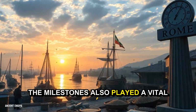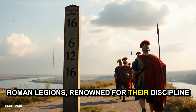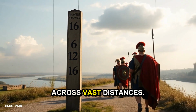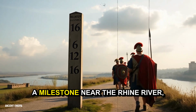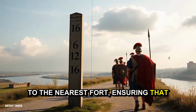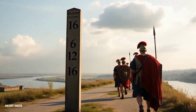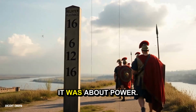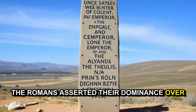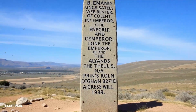The milestones also played a vital role in the empire's military strategy. Roman legions, renowned for their discipline and speed, relied on these markers to move troops and supplies efficiently across vast distances. A milestone near the Rhine River, for example, might mark the distance to the nearest fort, ensuring that reinforcements could reach the frontier quickly in times of crisis. This system wasn't just about logistics, it was about power. By marking their roads so meticulously, the Romans asserted their dominance over the landscape, turning even the remotest corners of the empire into extensions of their authority.